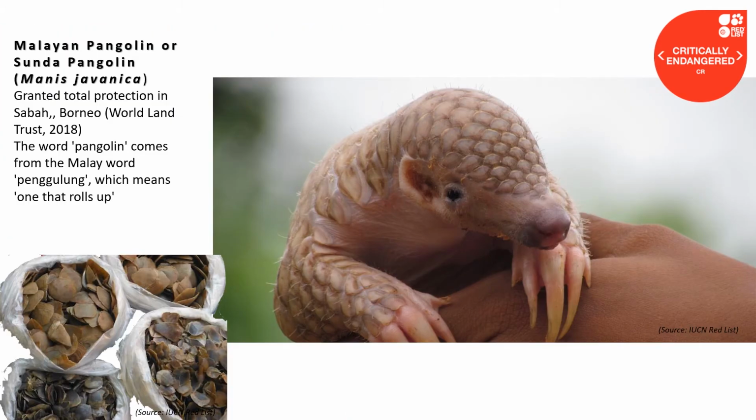Manis javanica, also known as the Malayan pangolin, can be widely found in Sabah. It is declining in number due to the high level of poaching and hunting for its meat and scales, driven by high demand from the China market for some unscientific and unethical medicinal purposes. They have been listed as critically endangered on the Red List.